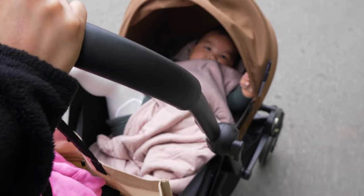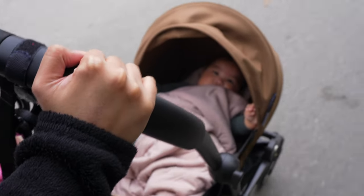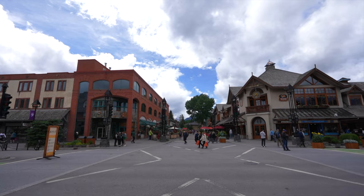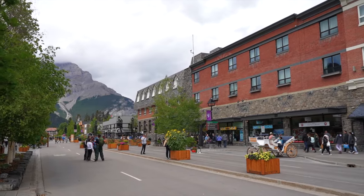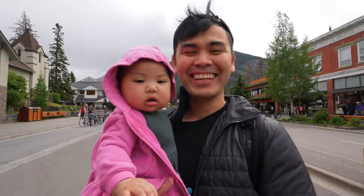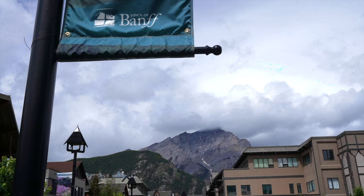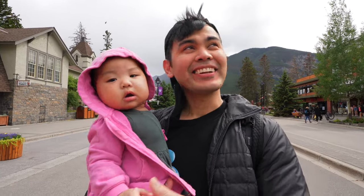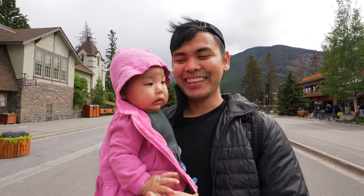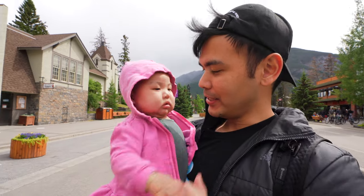Hi there! You wanna come out here and see Banff? It's pretty cool! Welcome to Banff, little one! So the sun is obviously playing some hide and seek today, but I think we're just super glad that it's not raining. There's a little bit of sunshine, but it's still pretty chilly, right, Skylar? That's why you're wearing your hoodie.